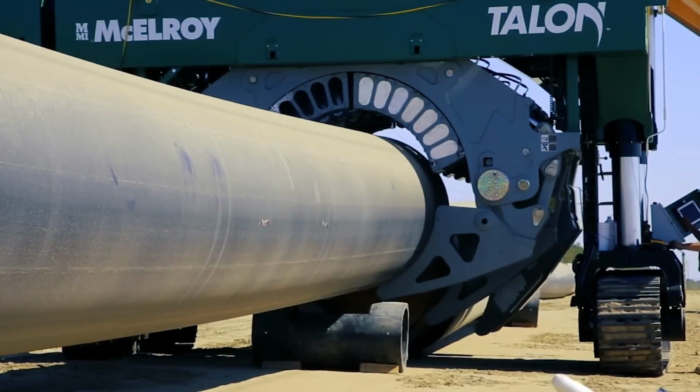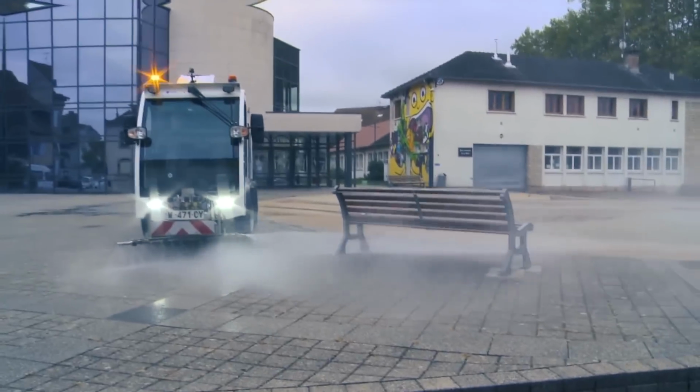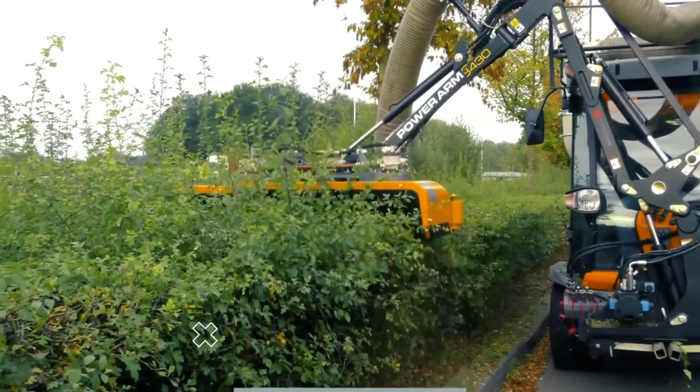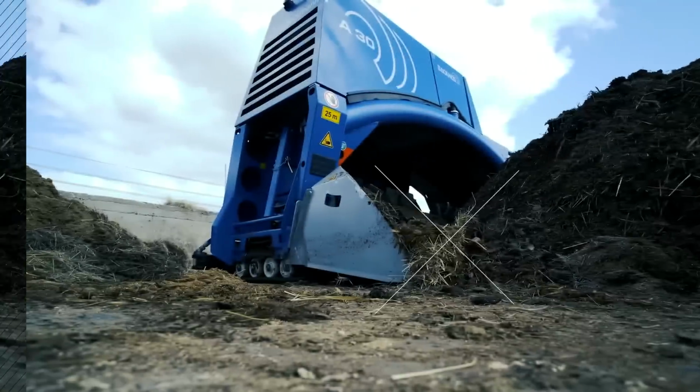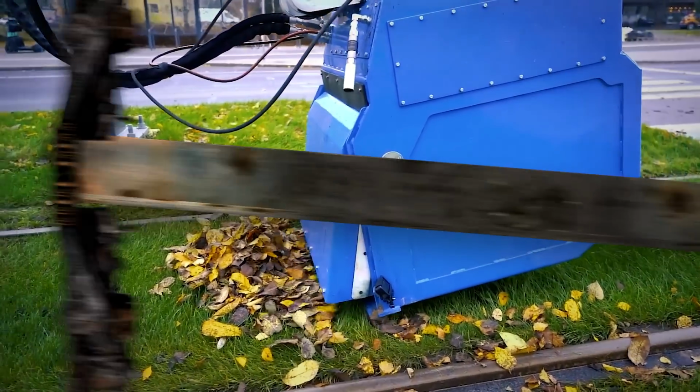These days, many companies have been manufacturing machines and vehicles that not only address the needs of the market, but also give them additional features to make work easier. In today's Mighty Machines video, we'll be looking at the 11 machines with impressive ways of working. Without further delay, let's get into the video.